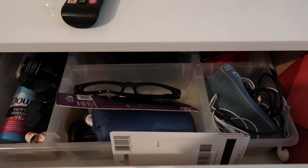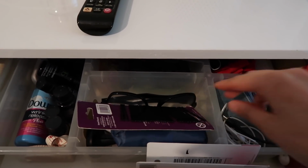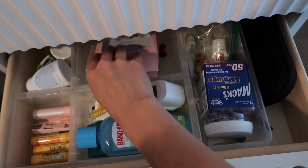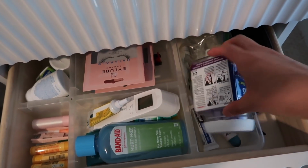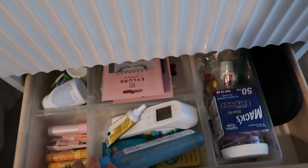Up top over here, we have another tray organizer with some blue light glasses. I don't wear regular glasses. Then down here we have medical related things. Some earplugs in case I ever am going somewhere and I know someone snores. Thankfully my fiance does not snore.